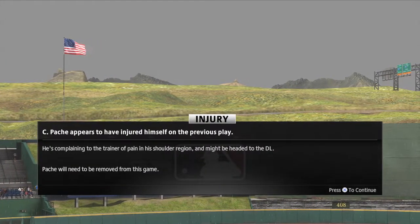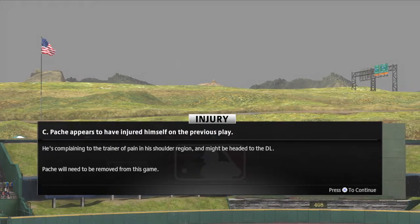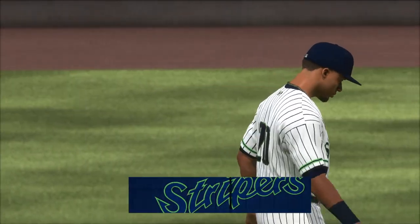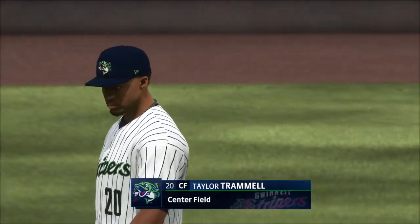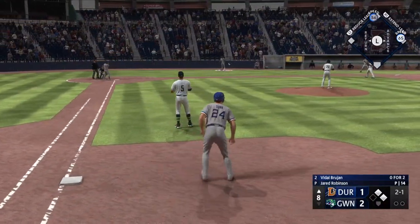Ashley appears to have injured himself on the previous base. Committing to the turn, a pain in his shoulder region, that might be heading to the DL. Ashley needs to be removed from this game. Taylor Trammell. And he'll be out there in center after the injury. Number 20, Taylor. First and second. No outs. And now it's Vidal Brujan.